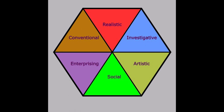The model I'm going to describe is the famous Holland model made by the American psychologist John Holland, and it is very widely used all over the United States and, as a matter of fact, all over the world as a way of identifying your personal traits. And I'm going to give a Sri Lankan customized version of that using Sri Lankan activities and the careers that Sri Lankans like. So this video is made mainly for Sri Lankan students, but I'm sure everybody can benefit from it.